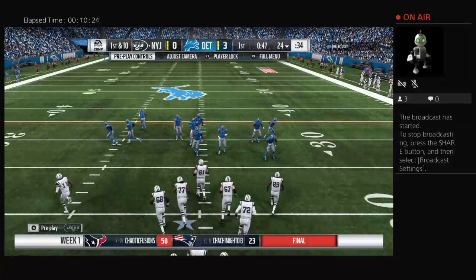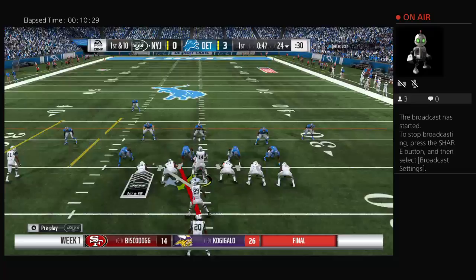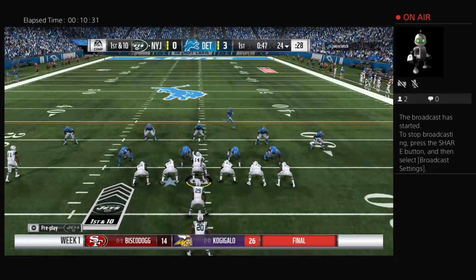Darnold going to lead the Jets up now, 1st and 10. Watch him now, Barney!